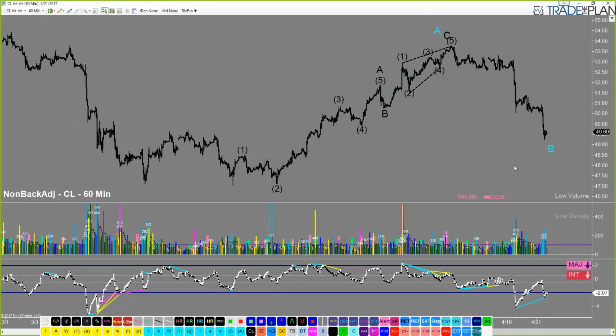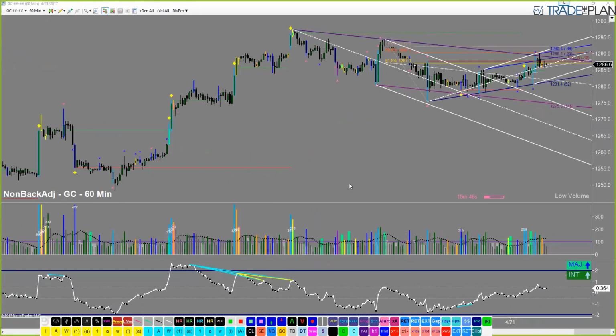It's an incredibly strong, fierce move down into this area, but we are at a pretty serious area. So, all right, now for gold.